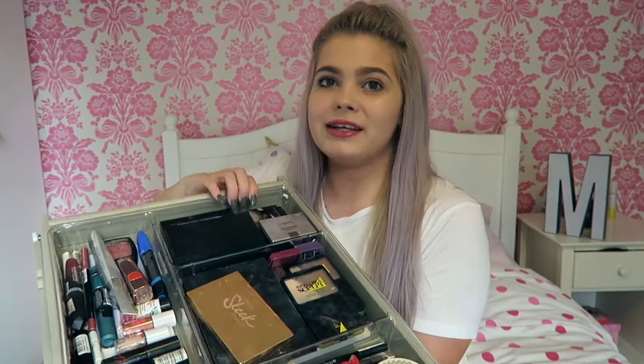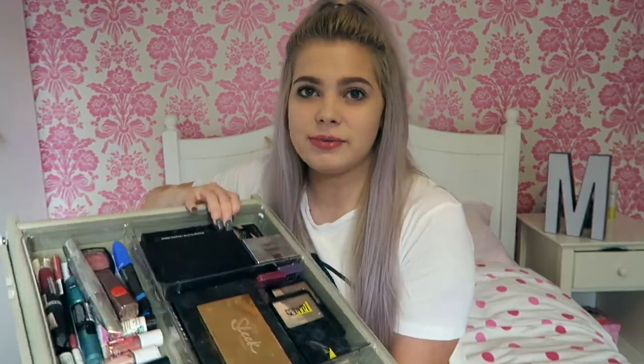Without further ado, let's just jump straight into it because we don't need a rambly intro, do we? I'm going to start from the back of the drawer and go forward because stuff at the back is stuff that I don't really use anymore but still keep just in case. So this is the part that I'm going to start with, this little section, and it's mostly just palettes of some sort. There's different types of palettes in there.